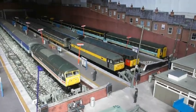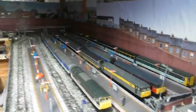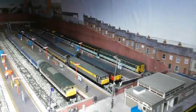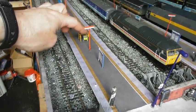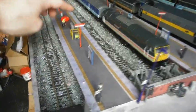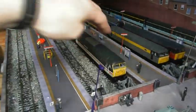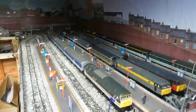Now in this month's update we're going to be redoing platforms 3 and 4. They're going to get completely resurfaced, and we're also going to install one of these, and we've got a couple more of these, and I'll be showing you how I make this. You notice I've not got that stuck down now, but I'll be showing you how I make one of those, how I do the platforms, and we're also going to be building an advertising hoarding as well.